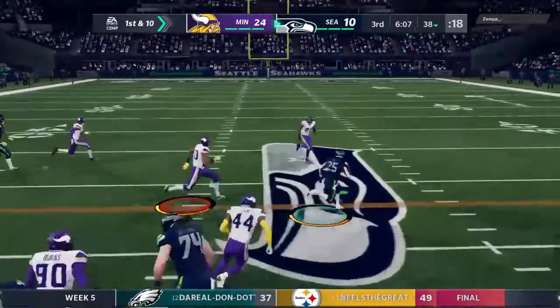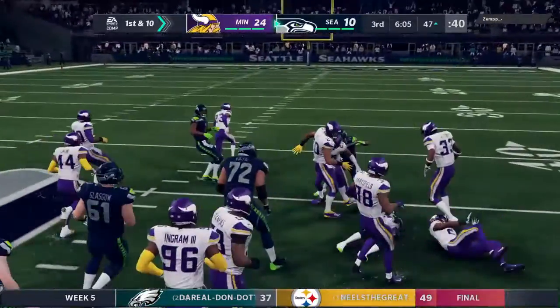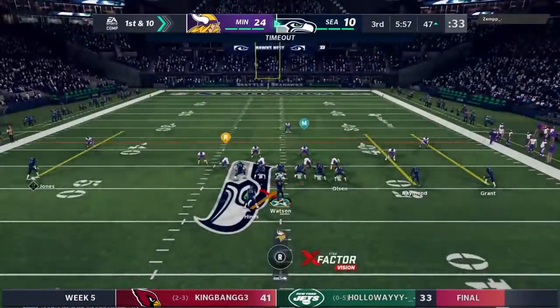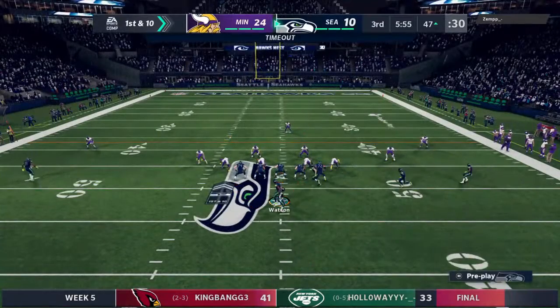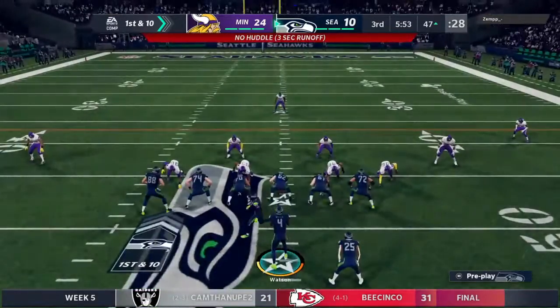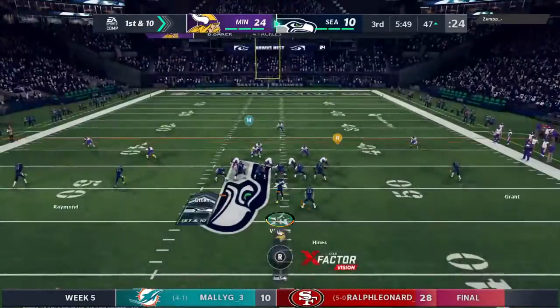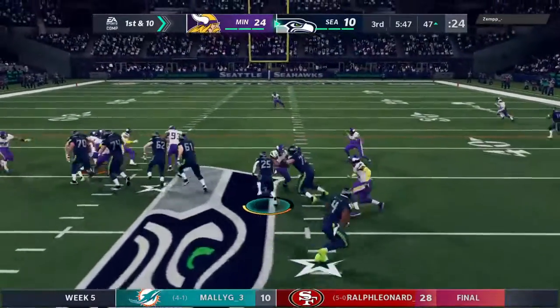Now a give right side. Hines, and he'll be taken down, but not before he works it past the 50. 15 more there, and they're on a roll. It's another 1st down. From Viking territory now, they'll come up 1st and 10 at the 47. At the 47-yard line. Now it's Hines.